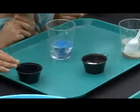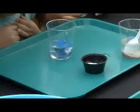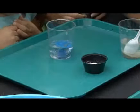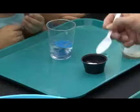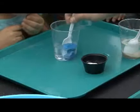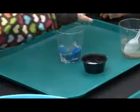It clumped up together. Why do you think that is? It's kind of floating. Well, let's look. If I pull some of it out, watch what happens. Feel it. Wow.